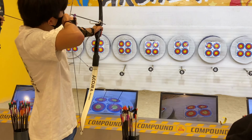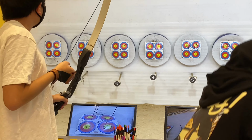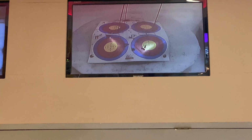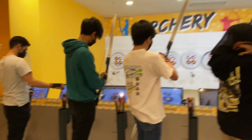So yeah, archery is actually pretty fun, but I really suck at this game, as you can see from my scoreboard. But nonetheless, I still had fun because I was doing it with my friends. So you should definitely bring some friends or family over so you don't feel as bored and lonely when you're doing it alone.